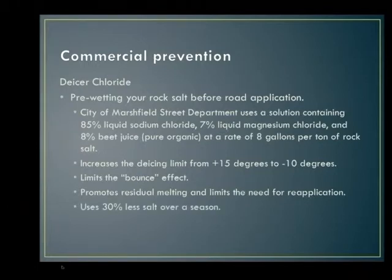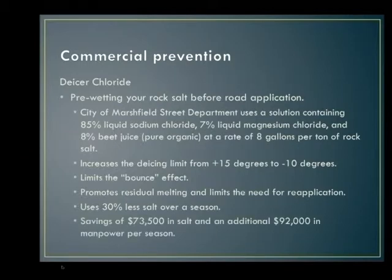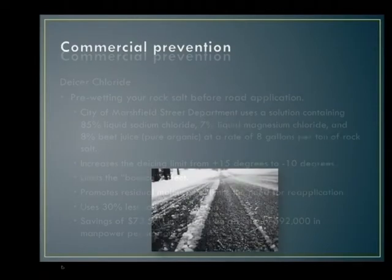It also uses 30% less salt over a season, and this is directly translating into dollars, both from a material standpoint and a manpower standpoint. It has saved the city of Marshfield $73,500 in salt and an additional $92,000 in manpower alone. This money then can be used in other areas for the city and provide better services elsewhere.